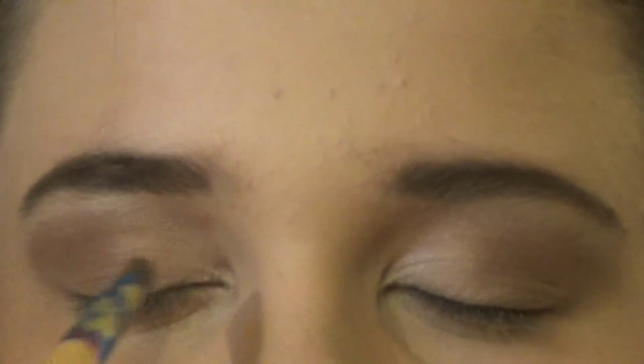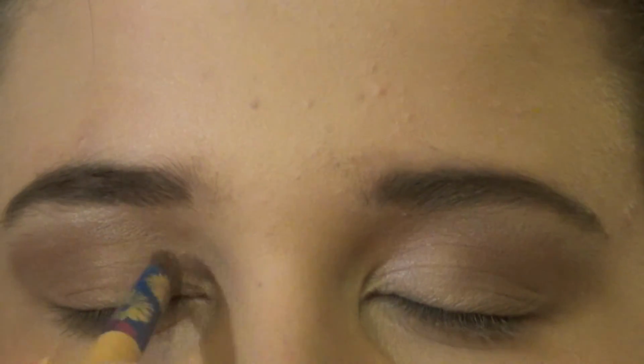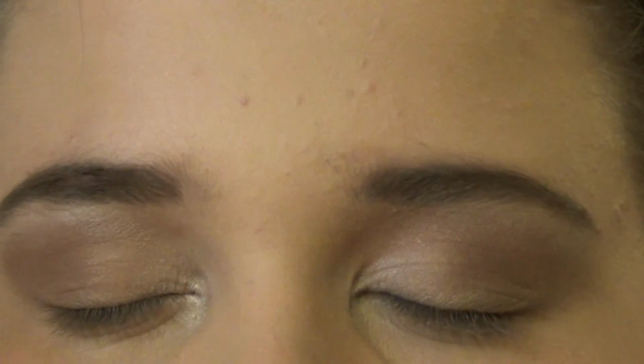And then I'm also going to put the same shade on the inner corner because we are highlighting the eyes, and you can go in a little bit on the inner part of the lid.